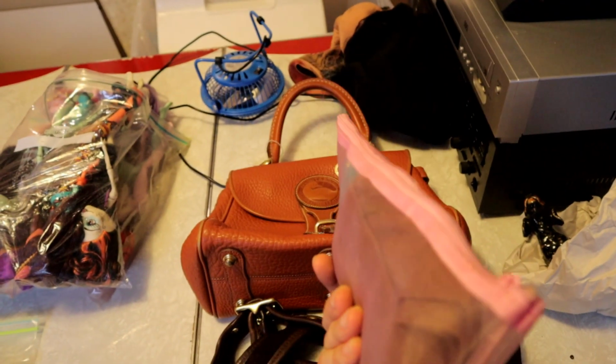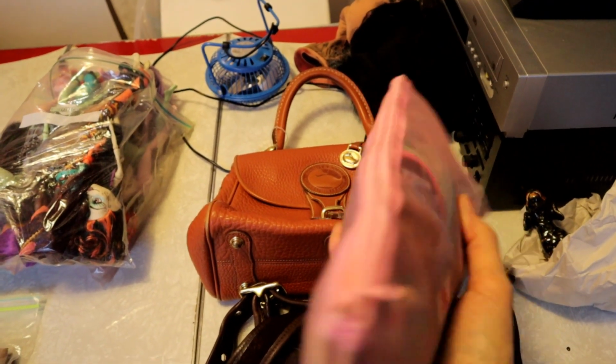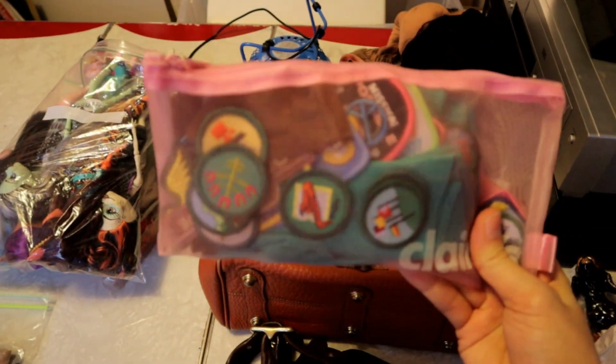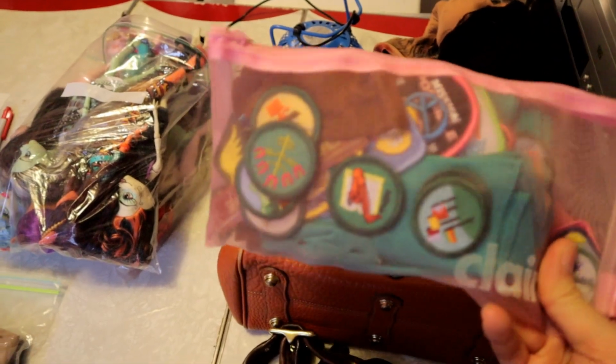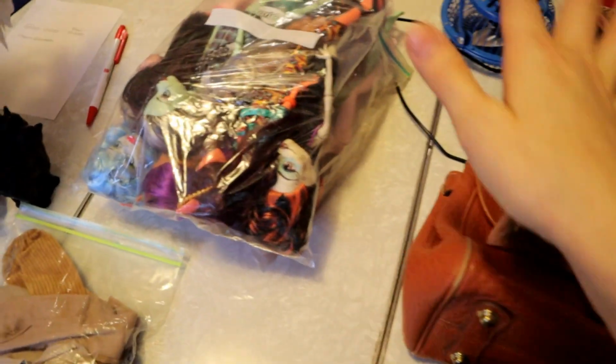I had some stuff here just kind of sitting around, and I decided to do some lots rather than trying to piece everything out individually. And whoever bought these lots, I think they'll enjoy going through them, and maybe they can piece them out and resell stuff. That's fine. These are some Monster High dolls.